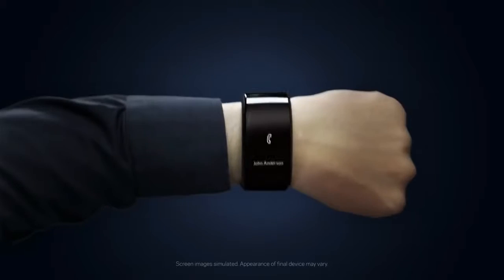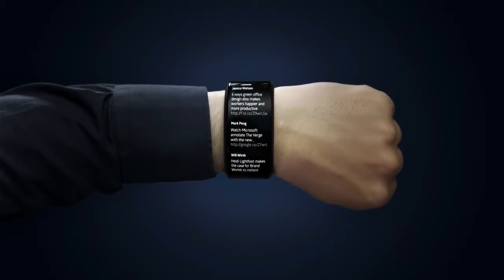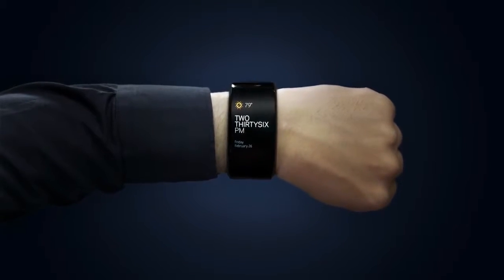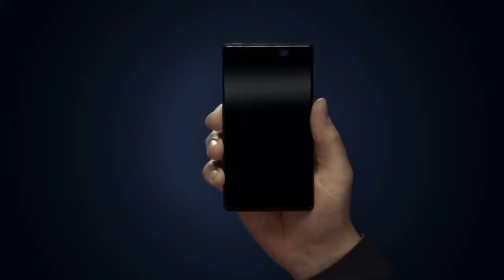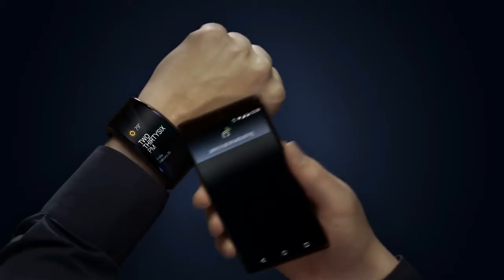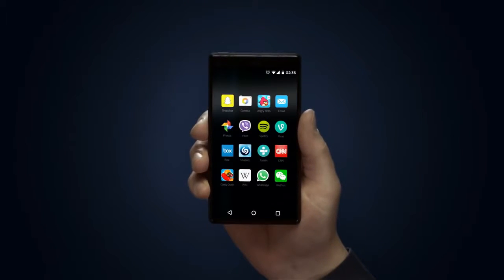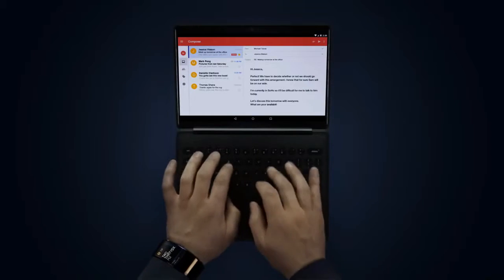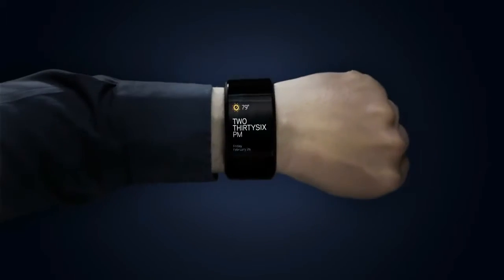Here's my Neptune Hub. It can make calls, send and receive messages, browse through news feeds, track fitness stats, and much more, all directly on my wrist, all on its own. Here's a pocket screen. Much like a mouse, a keyboard, or a monitor, this pocket screen is simply an interface for my hub. It's not very smart. It doesn't need to be. If I need a bigger screen, I can grab a tab screen. Or I can plug it into this keyboard if I want to be more productive. I can even use this dongle to turn any existing TV into another screen for my wrist.